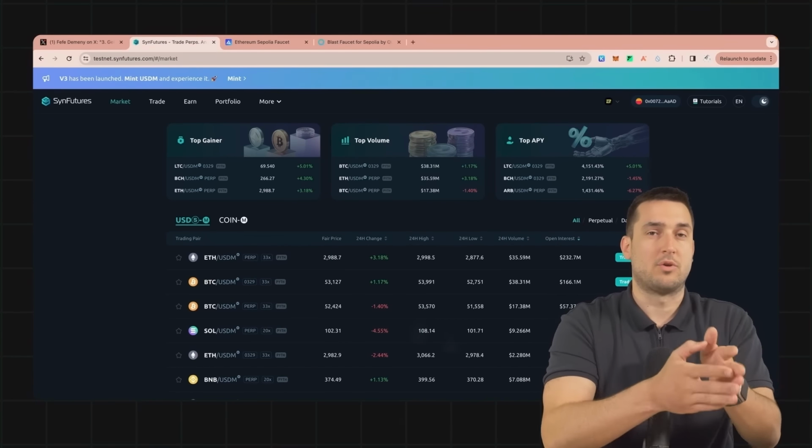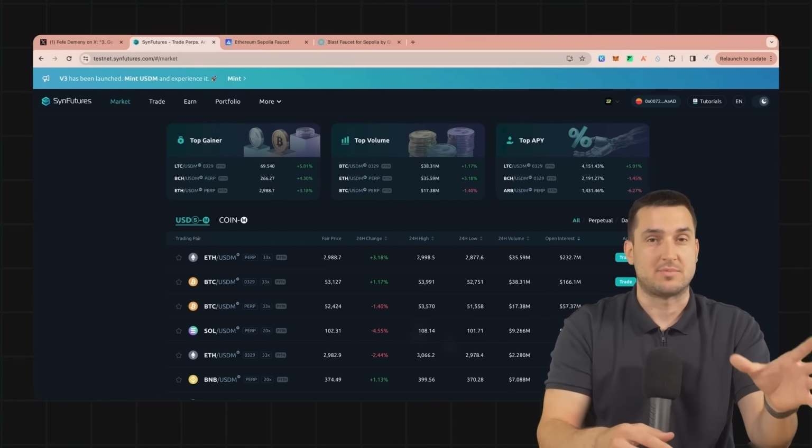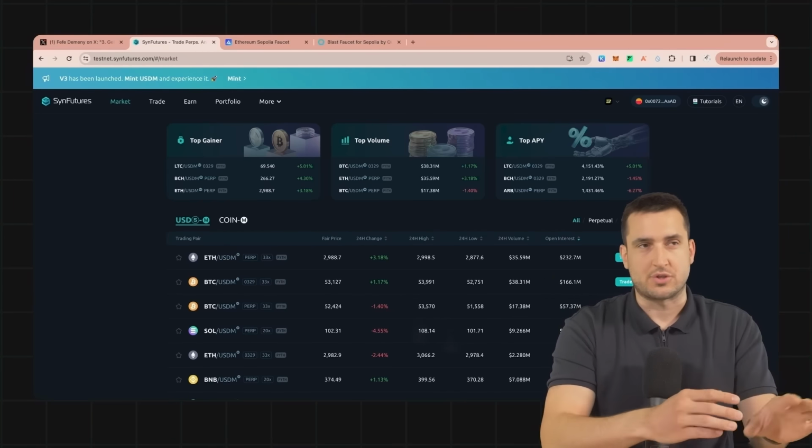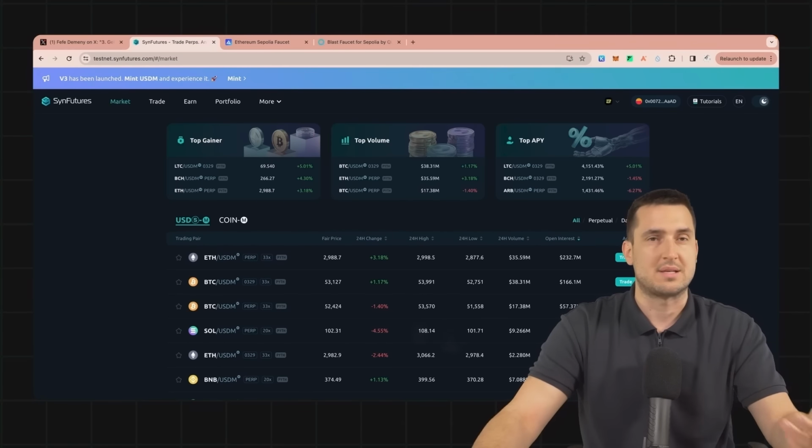Now this is the part that didn't work for me. So if it doesn't work for you, come back the next day. I spent 3 hours on this trying to make it work. It didn't work. Leave it for a day, leave it for 2, come back and complete it later because it will work. They probably do some maintenance and whatever that is, and it doesn't work sometimes.